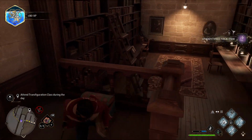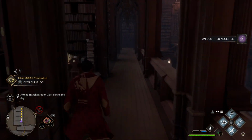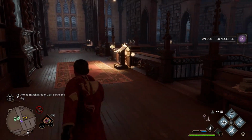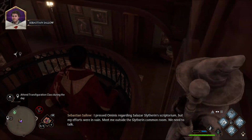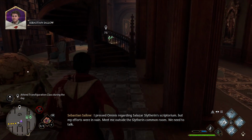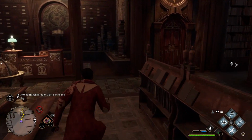Hopefully something good. Next item, okay. Alright, let's head on to Professor Weasley. But yeah, I generally actually had fun with that. It was good to learn some trivia. I pressed Ominous regarding Salazar Slytherin's scriptorium, but my efforts were in vain. Meet me outside the Slytherin common room. We need to talk. Oh, he sounds morbid.